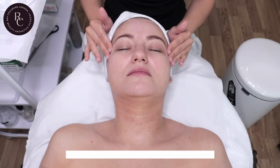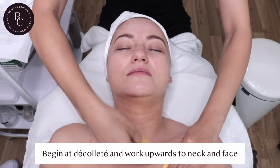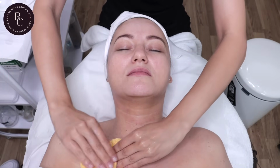And then finish on temples. And then I'm going to remove that cleanser, and we'll start from here. We will really make sure that we remove everything. So a little bit of pressure, it's okay, but not too much.